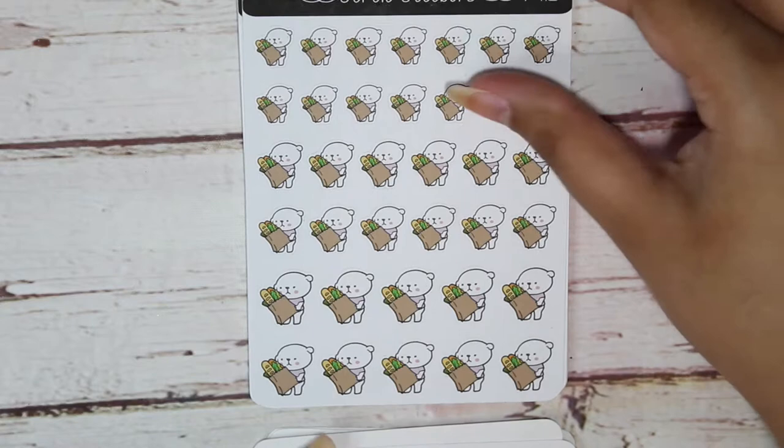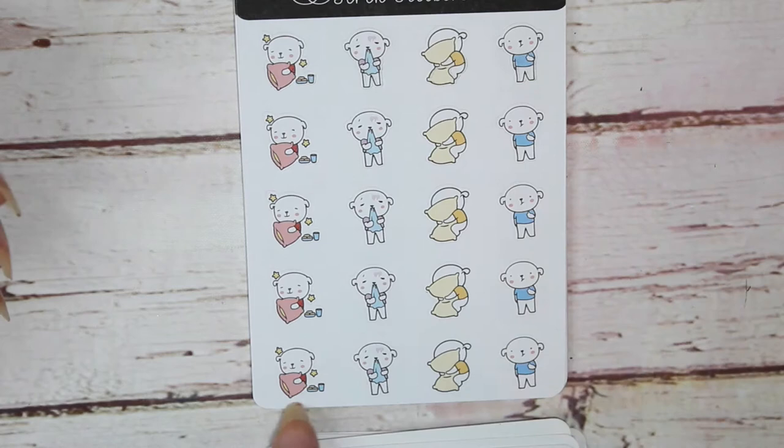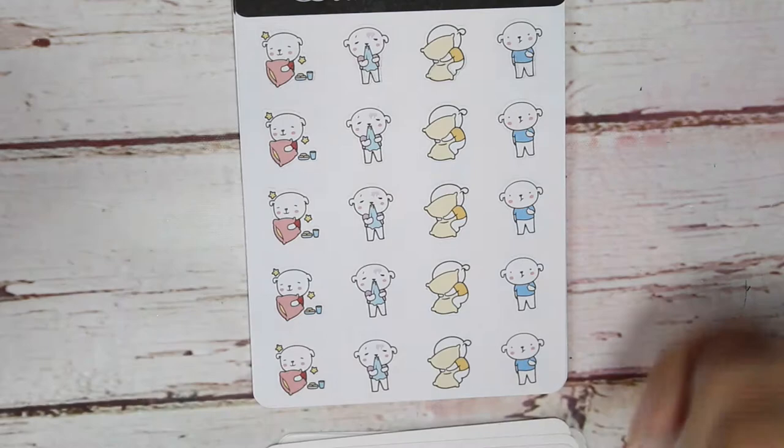And more on the sad-ish. This one's like screaming into a pillow. This one's biting his comfort blanket. This one's, I'm assuming, eating snacks, getting ready to go to sleep. And then this one is giving the thumbs up. I thought I was flipping somebody off, but it's giving the thumbs up. So it's just a variety of different emotions in one sheet.